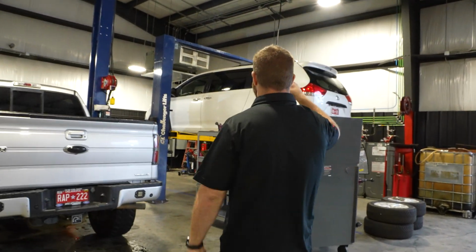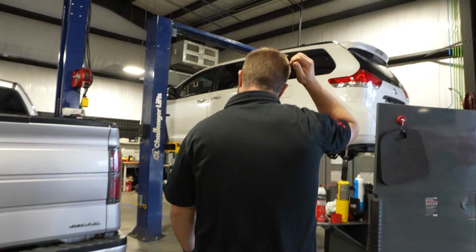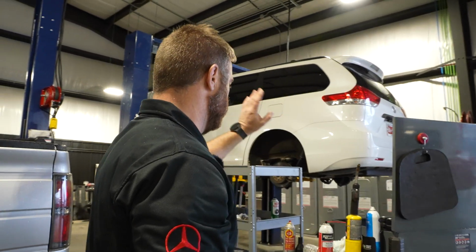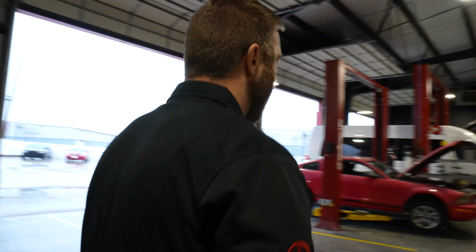We're still waiting on a parking brake lever that we need that was missing on this van. We're just waiting on parts so we can finish it. That's that. So that's pretty simple.